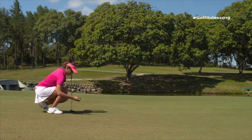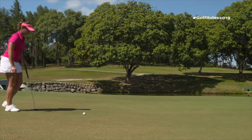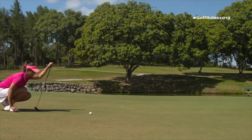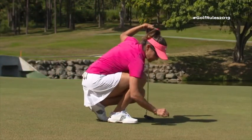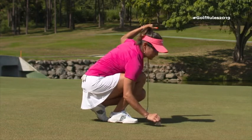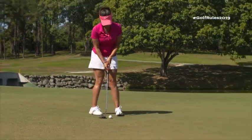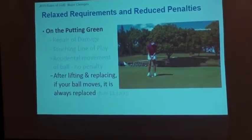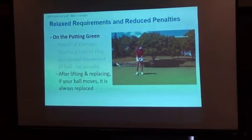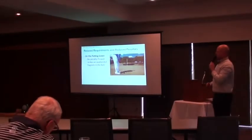After you mark, lift, and then replace your ball on the putting green, if it moves for any reason, including through your own accidental actions or for some other reason such as wind, always replace your ball back on its original spot. If you don't know the exact spot, estimate it as accurately as you can and replace the ball there. So the other important part about that is I think a lot of times you're probably not going to know the exact spot, so just come as close as you can.